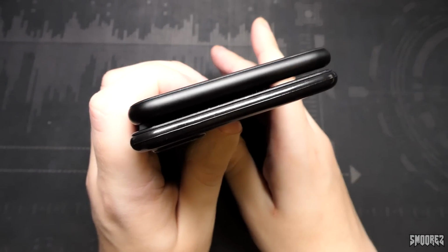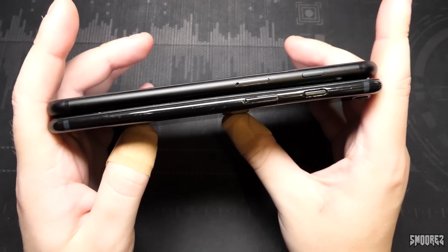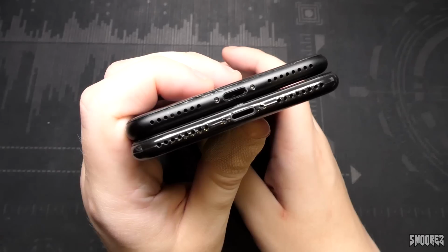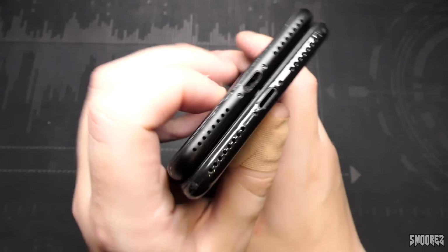At the top, we got absolutely nothing. At the side, we have the power button and the SIM tray, being a little bit that away on the GOOPHONE. On the bottom, speaker grills, lightning port, all that stuff.